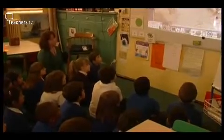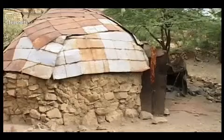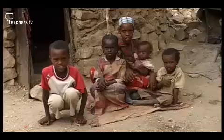My name is Bayan and I'm 8 years old. I live in a moon house. There is a cover on our house to protect from the rain. 5 of my family live in my house.